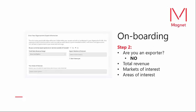We then ask you questions that are more specific to exporting. So if you're not currently exporting, that doesn't mean that there aren't any resources on this site for you. It's quite the contrary. We ask businesses, if you're not exporting, signing up for the portal is the way to start tapping into the types of resources to help you get to the next step of being able to export. So it's just 3 other questions about your total sales revenue, markets of interest, and areas of interest.